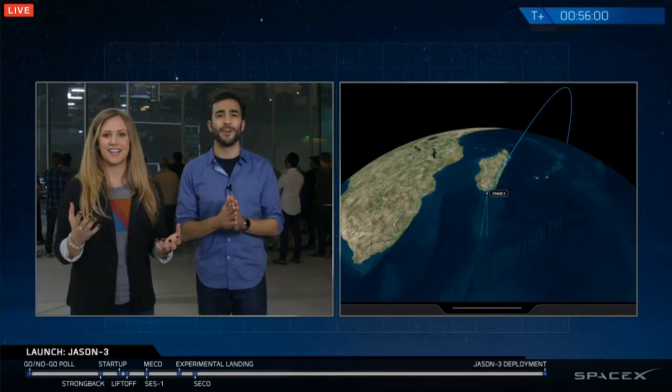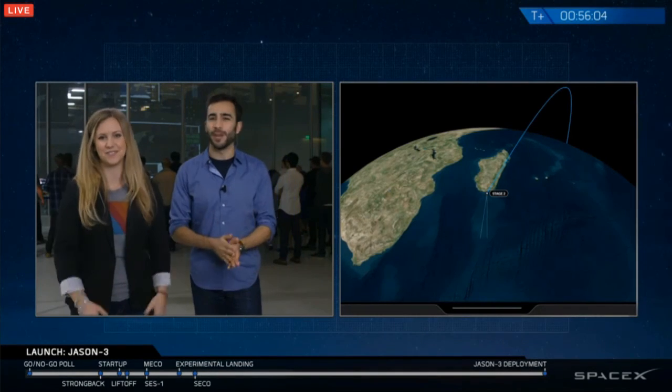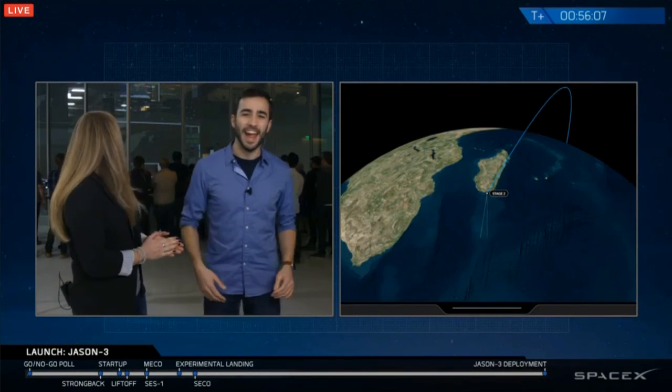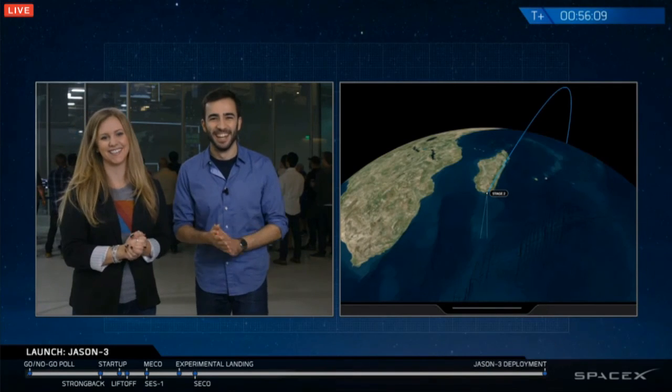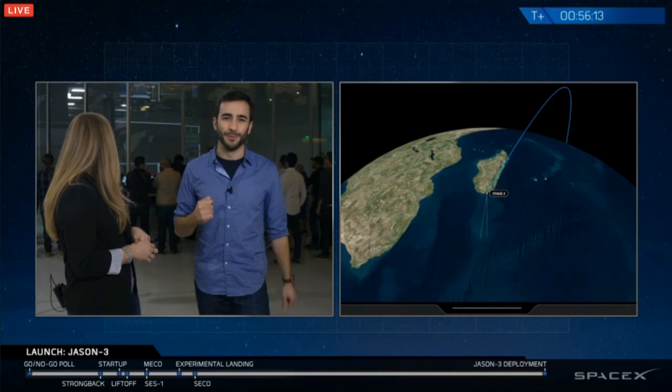Oh, and it sounds like we just have confirmation of being in a good orbit. So the second stage, second burn was successful. That's great news. Awesome. We're just waiting for the final confirmation of satellite deployment. Everyone here is very excited. That means we're getting close to a fully successful mission.